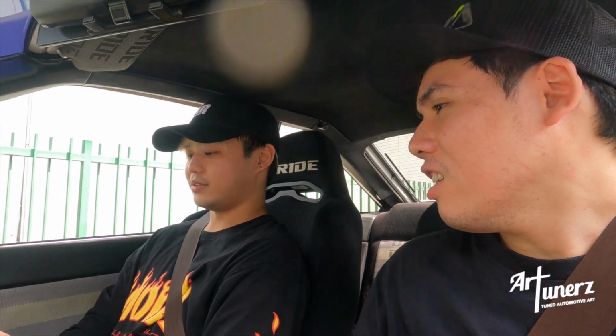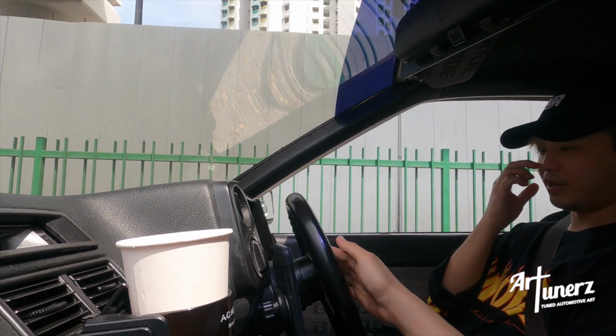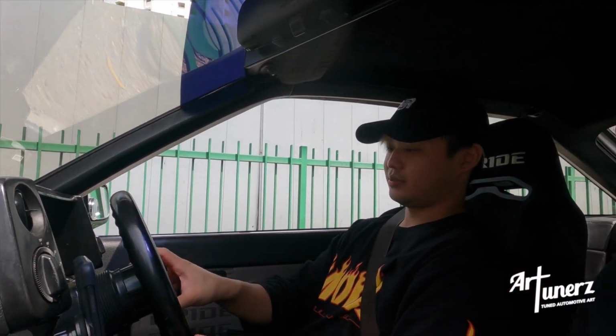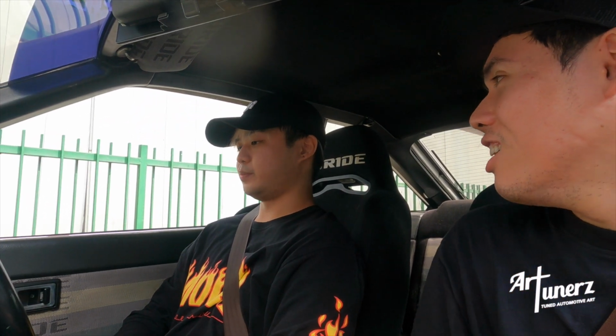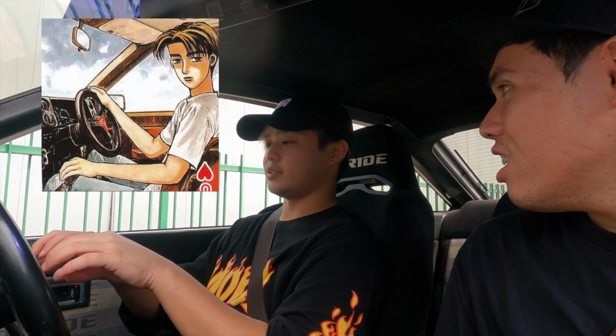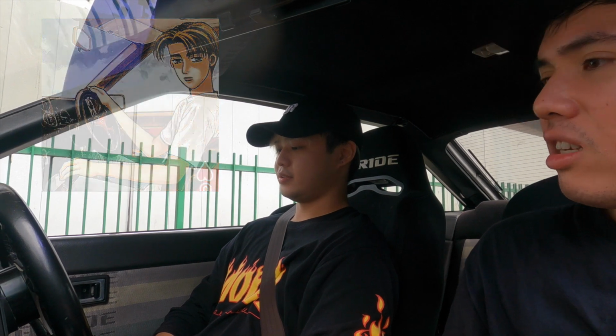This is the Italvolanti. Italvolanti, right? So that's the Italvolanti steering wheel. But I bought another one because it's strangely quite small. It's very small, 320 mm. So Takumi's one is exactly this one? Oh really? It's small so you can turn faster. In the anime it looks big. Because it's a different shape. The one in the anime is a different version. Oh, it's like a T shape, right? Yeah. I see.